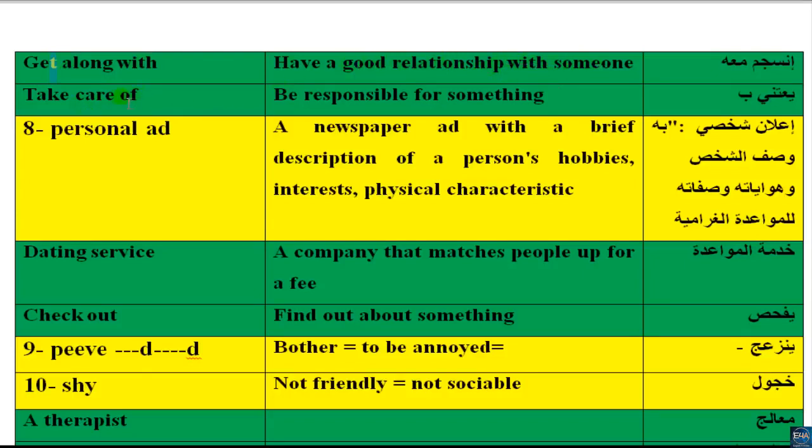Take care of. So this is F as V. Say take care of, F as V. Be responsible for something. Responsible. Now that's the end of the vocab book for Unit 9 Part 1. Now let's start with Unit 9. Let's explain the lesson.